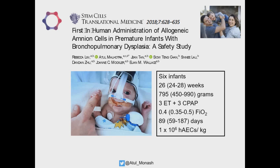Our first baby was almost 6 months before we could give those cells, because we don't have intubated babies at 36 weeks postmenstrual age easily. The cells were given at a very low dose, 1 million per kilo. Our intention for the study was just to show safety of delivery of these cells.